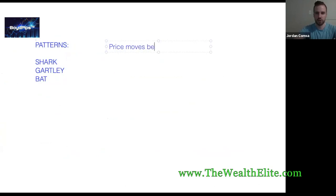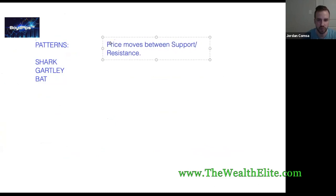Price moves between support and resistance. If you have not learned what support and resistance is yet, please study support and resistance on the IML Academy, and you'll learn what it is, okay? Floors and ceilings, price moves in between those points.